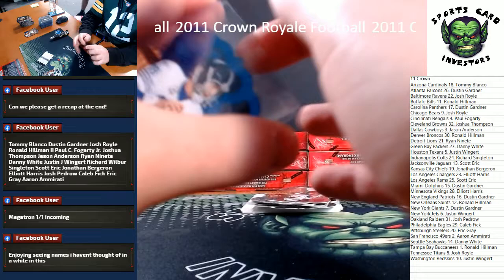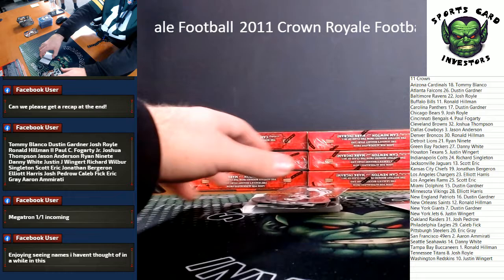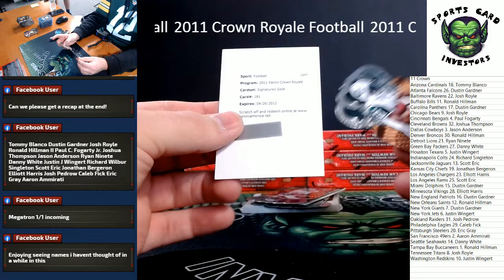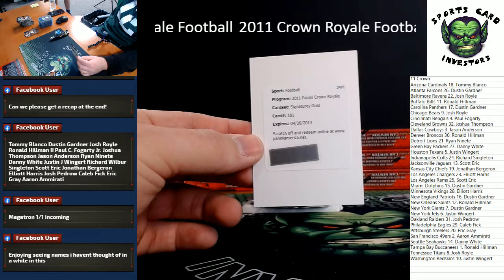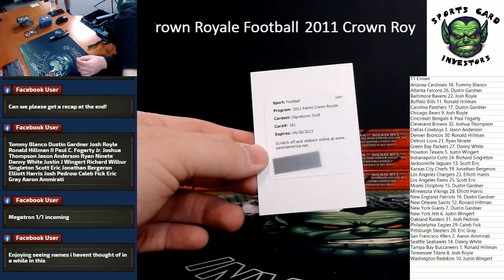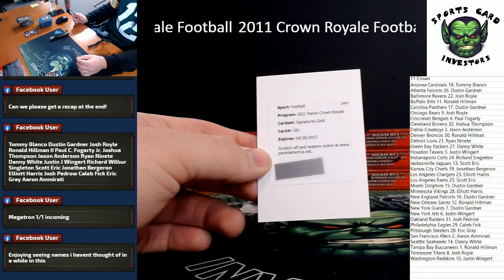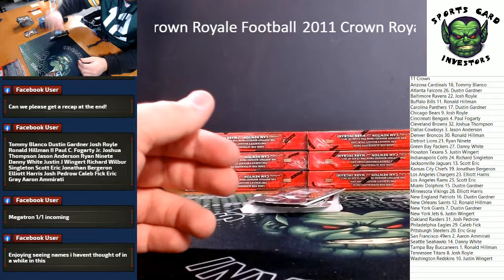They're in there. This one. All right, good luck. We're gonna slow roll it. Sport football signatures gold. Card 181. We're gonna find out who 181 is in just a minute. Got Ryan looking at the checklist. Robert Hausler. Does that have a team? No. Robert Hausler. We're going to find out who that is and get this to the right team for you guys. Can I write Robert? Sure. And then just try to find out who he was in 2011.